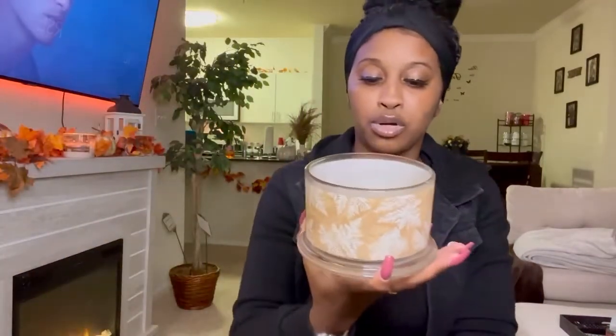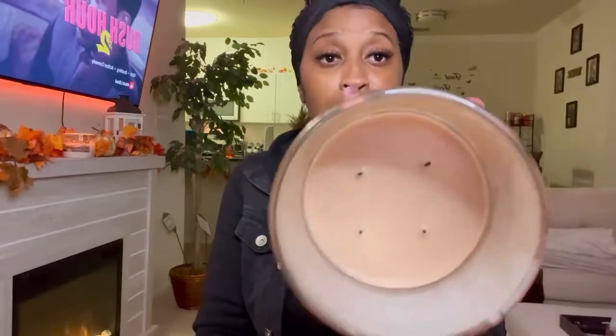So let's move on to the next candle. We have Homeworx Eggnog French Toast. I love French toast, I love eggnog, so of course I got this. No issues, very clean burn. As far as the strength, I actually had this candle in the master bedroom, and it smelled up the whole bedroom.